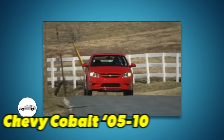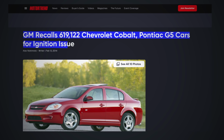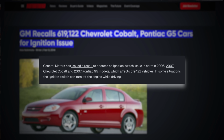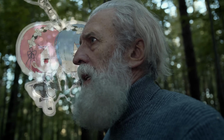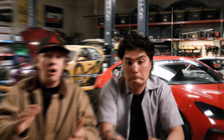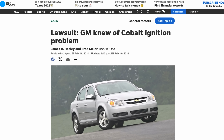But you know what's worse than engine failure? Dying! That's what's worse. The 2005 to 2010 Chevy Cobalt faced a massive recall due to faulty ignition switches. It was found that the ignition switches could turn off inadvertently while driving. Maybe because it got bumped by the driver's knee, maybe the guy had too many anime keychains and his key fell out. But either way, the car would turn off, meaning no power steering, no power brakes, and also no airbags. Obviously, this was a very serious situation, and to make things worse, GM knew about the issue for almost a decade before issuing any sort of recall.